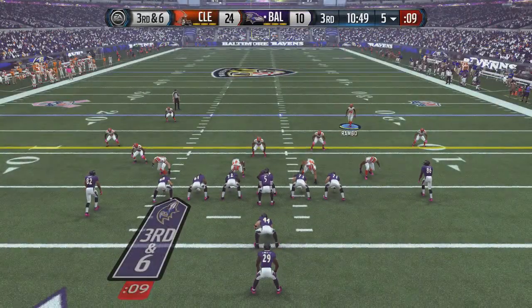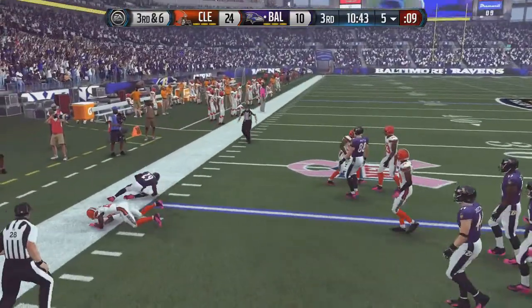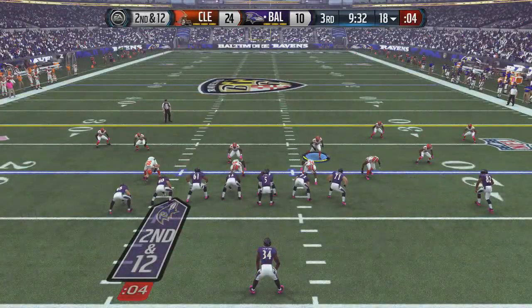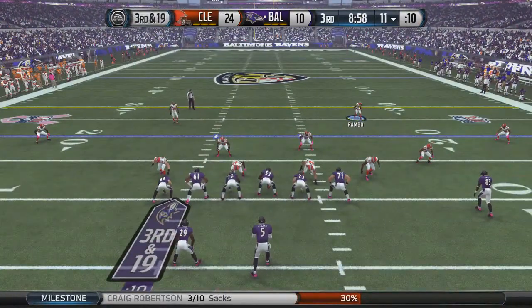Now 3rd and 6, Flacco under center from the 5-yard line. Handoff to Justin Forsett to the outside, gets a tremendous block, has the first down on the play, and is going to be brought down at around the 20-yard line. He has 14 carries for 58 yards. Now 2nd and 12, Flacco under center, takes the snap, and he is sacked on the play by Craig Robertson. He had absolutely no time.